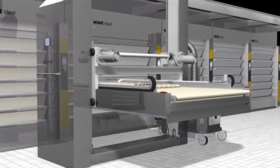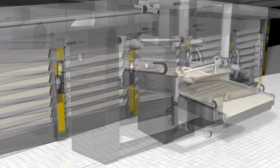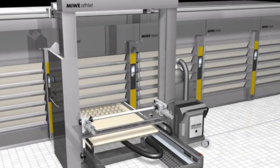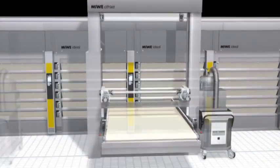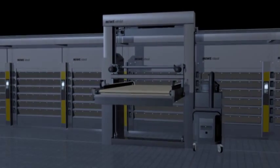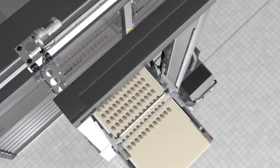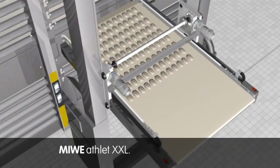The MIWE Athlete XXL is designed for fully automated and completely system-controlled baking systems. As if controlled by a ghost, it will work round the clock where necessary. Its range means that it can control up to 36 oven decks in 3 ovens on a double height basis.